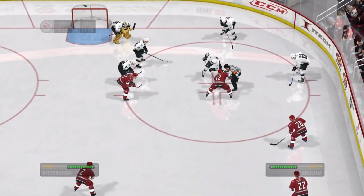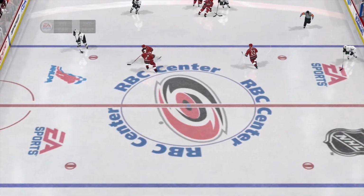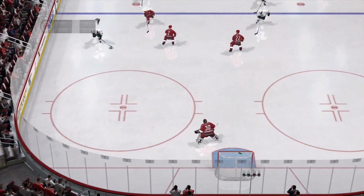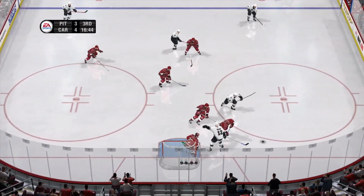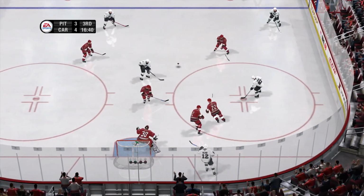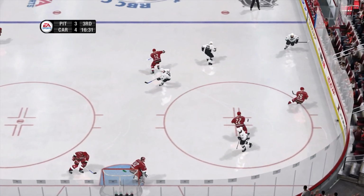Under 3 minutes gone in the third. The Hurricanes lead now by one goal. Two on two the other way. That one's blistered on the snapshot. Has that puck under control in his offensive zone. That one bounces off a body and won't make it to the goal.